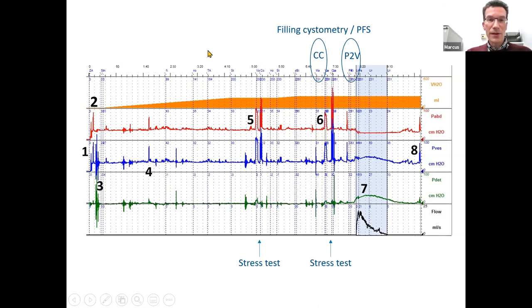Note as well this time scale. So it's going up to about 9 minutes. The test typically can be done in something like 9 minutes to quarter of an hour.